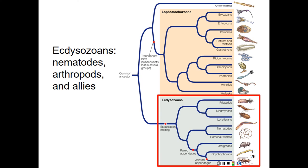So, something that all members of this clade have in common is that they secrete a tough exterior layer called a cuticle. And this cuticle can function as protection, in supporting them, and in muscle attachment. It's also very handy because it helps prevent dehydration for terrestrial organisms. This cuticle is metabolically inert. It doesn't actually grow once it's hardened. So this means as the organism gets larger, this cuticle must be shed and regrown. And this process of shedding is called ecdysis or molting.